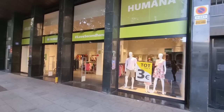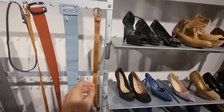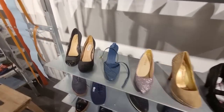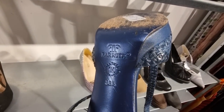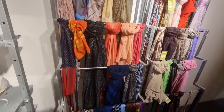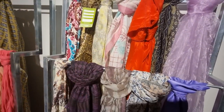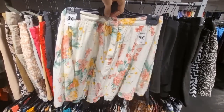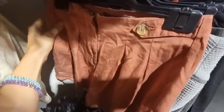First shop was okay, but I wasn't really able to find something really special. So I'm going to the second one, the one with 3 euros for everything. So let's hope to find something. These shoes are beautiful. They are made in Spain, true leather, a little too big for me, but very nice. I like this skirt, but I'm looking for good quality fabrics, and this one seems so-so. In this shop, I'm seeing many fast fashion pieces with a lower quality.